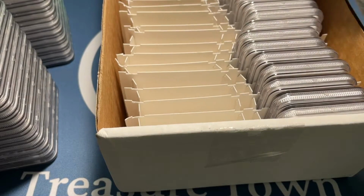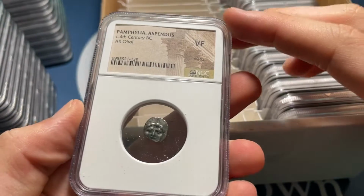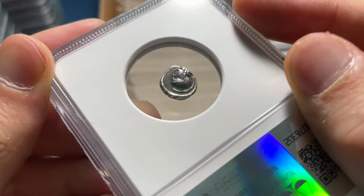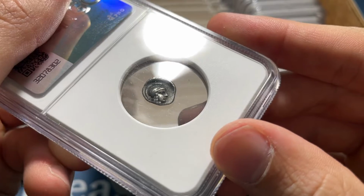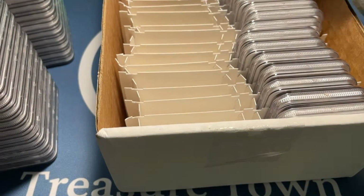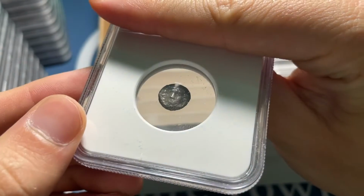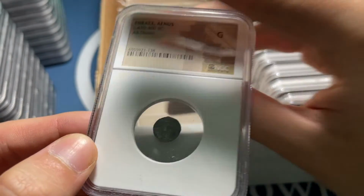Islands of Rhodes. Fantastic shape. I'm going to go XF and be bold. Of course, it's only VF with marks I can't find. Let's see if we can see the marks. But just such nice detail in that. I'm a big fan. Same thing with this, probably like G.